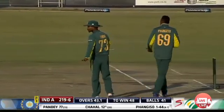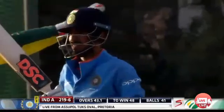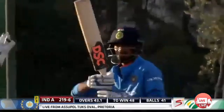Yeah, and the same again, if you look at Phangiso and Zondo, they're making plans here, working together as partners. And it's very good to see that both these teams are ready in the final, but it's definitely not a dead rubber. They've got a lot of pride to play for, and it's a very good one-day 50-over game we're experiencing here at the Tuks Oval.